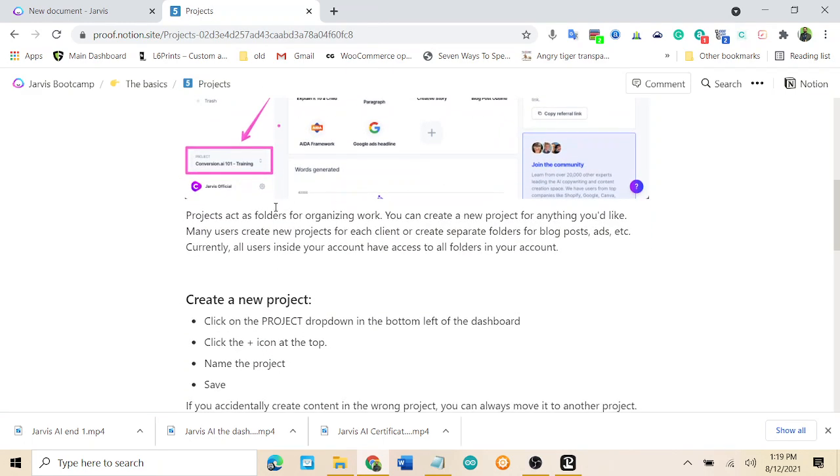So projects act as folders for organizing work. You create a new project for anything you'd like. Many users create new projects for each client or create separate folders for blog posts, ads, etc. Currently, all users inside your account have access to all folders in your account.